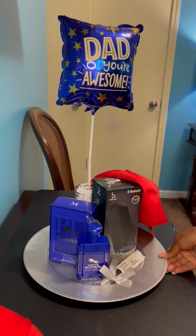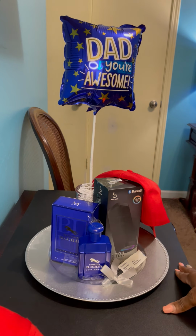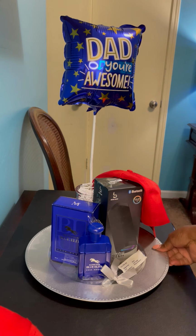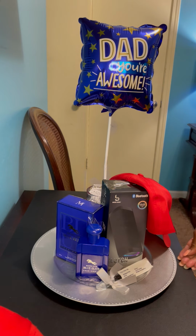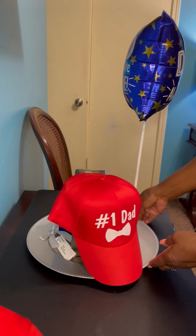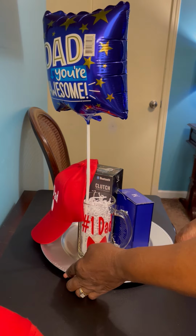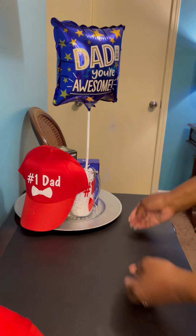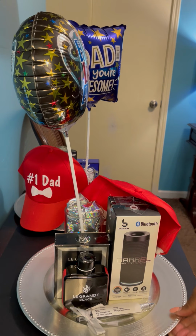I'm sharing with you today some Father's Day gift ideas that I just put together. In this first one, I have Racing Club Blue Elite Men's Cologne. I have a Bluetooth clutch speaker. I have a 6-in-1 pen tool here at the bottom. I have a number one dad baseball cap and a number one dad beer mug. I made those with my Cricut machine. If you need to see it, go back and look at some of my earlier live videos.